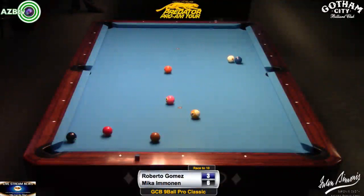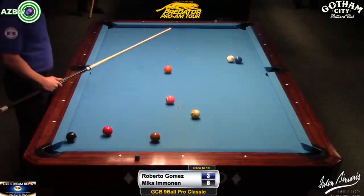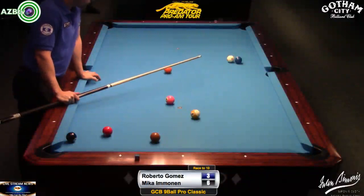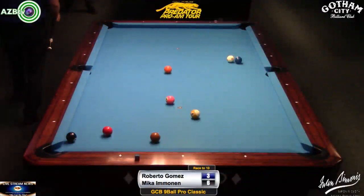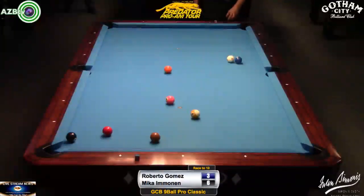I'll tell you what, regardless of the outcome, he got right between that 3-8, which is what I would have never thought he would do. And doubled the rail. I mean, it's a great shot. It's just, I personally didn't see it. It's not that I didn't see the possibility, I didn't think he would choose that. There were so many other options. But then again, that's why I'm sitting here, right?